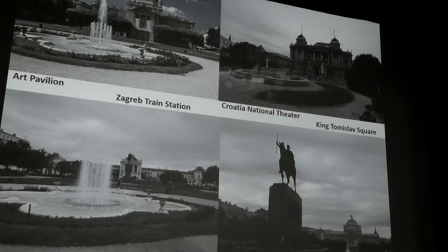Then we had time to walk around the area close to our hotel. This particular one is the Art Pavilion. Behind this building is the square, King Tomislav Square. This is the king sitting on a horse. In this direction is the Zagreb main train station with a nice fountain and so forth. This particular one is the National Theater close by. It has some fountains in front.